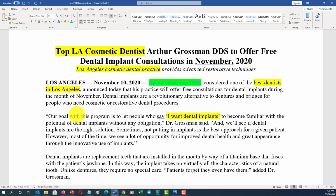Also, you want to embed local search phrases. We're going to get into that here. They're in yellow. You want to also add a Google Maps link, which we'll talk about in a minute, and you want to embed URLs in the body copy. These are all important factors for local search engine optimization.